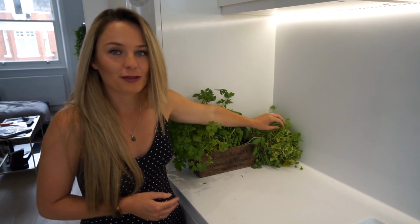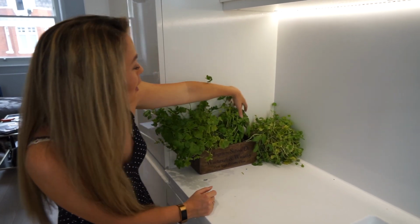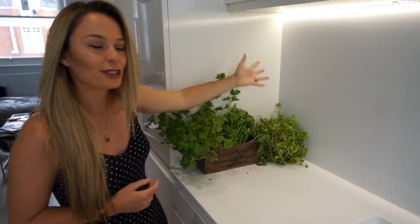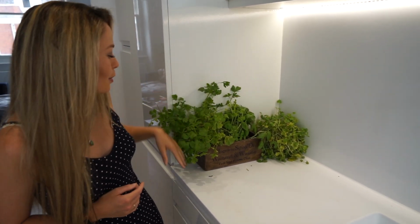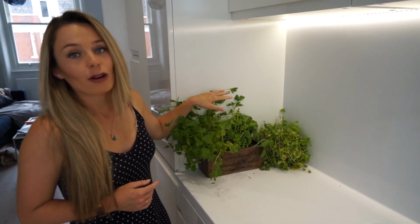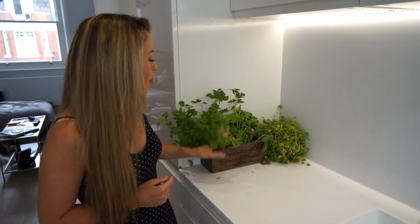Make that more of a reflection of my lack of spatial awareness, because I thought it would fit in the planter. And my basil is actually going really well. I've just been using it a lot, so it's been plucked a fair bit. And obviously the parsley's going very well. All again from Columbia Flower Market. These were £10 for 3. So I'm very happy with that.